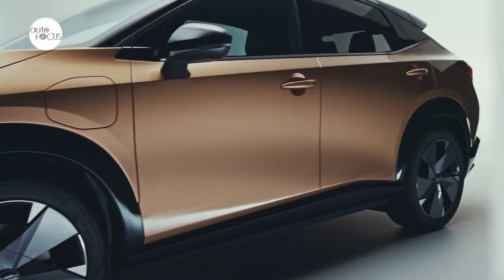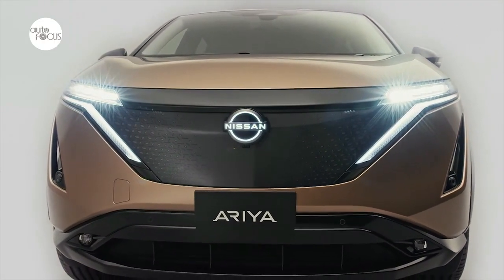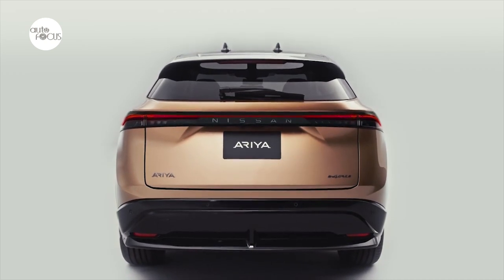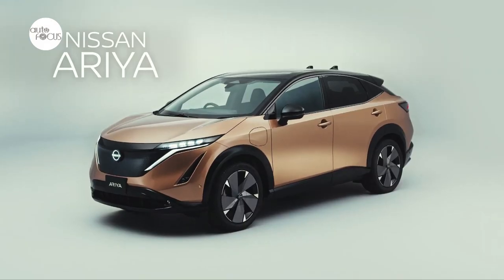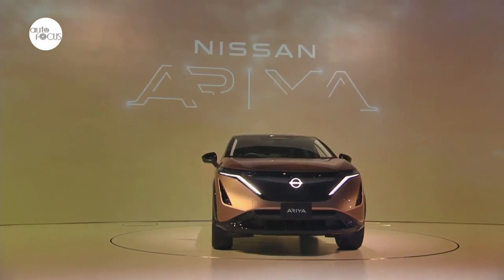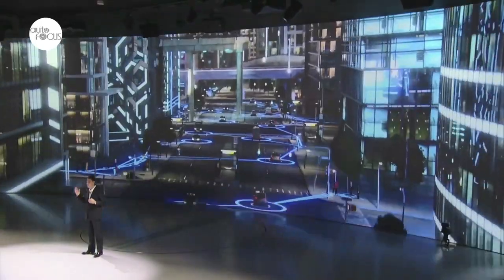Every design detail, the thin headlights, daylight running lights, the shield replacing the front grille, the distinctive horizontal lines, the low, sleek roofline, steeply raked rear pillar, the one-piece blade for the rear combination lights, manifest what Nissan calls Japanese futurism, a design concept that marries the EV platform and aesthetics seamlessly. The Ariya represents the next chapter in the Nissan transformation. As Makoto Uchida, Chief Executive Officer of Nissan Motor Company Limited, explained during Ariya's global digital debut.